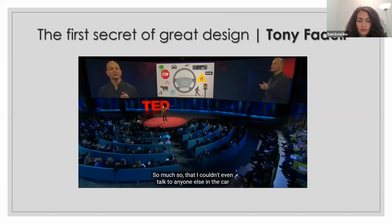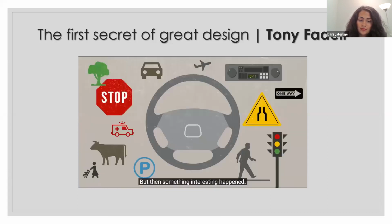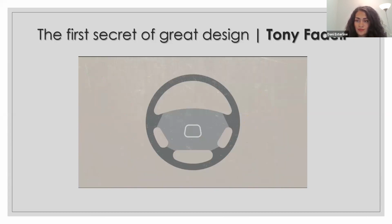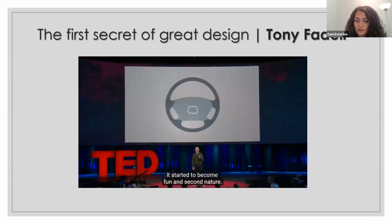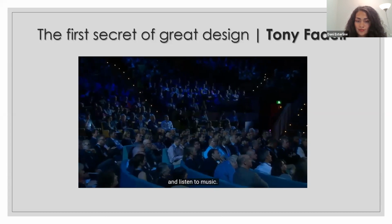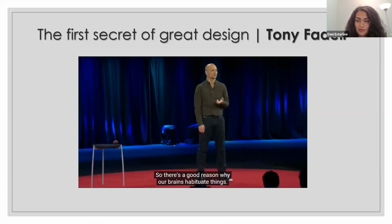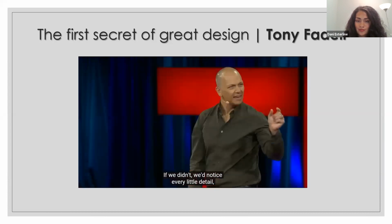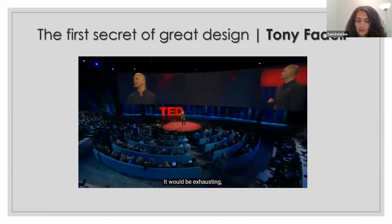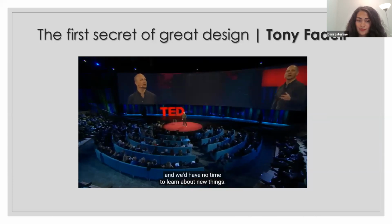So much so that I couldn't even talk to anyone else in the car, and I couldn't even listen to music. But then something interesting happened. As the weeks went by, driving became easier and easier. You habituated it. It started to become fun and second nature. And then you could talk to your friends again and listen to music. So there's a good reason why our brains habituate things. If we didn't, we'd notice every little detail all the time. It would be exhausting, and we'd have no time to learn about new things.